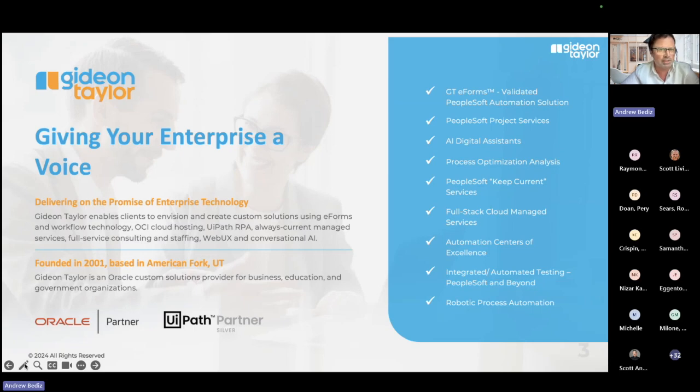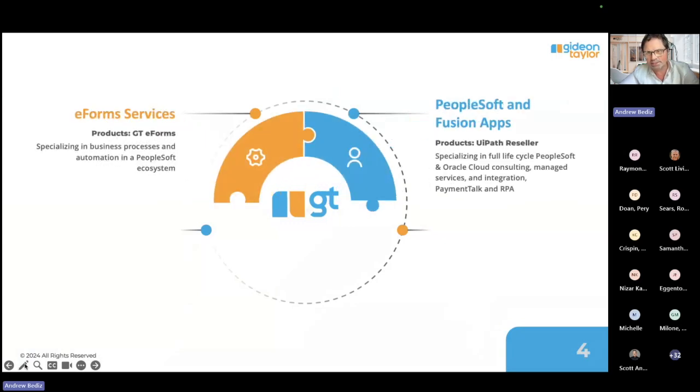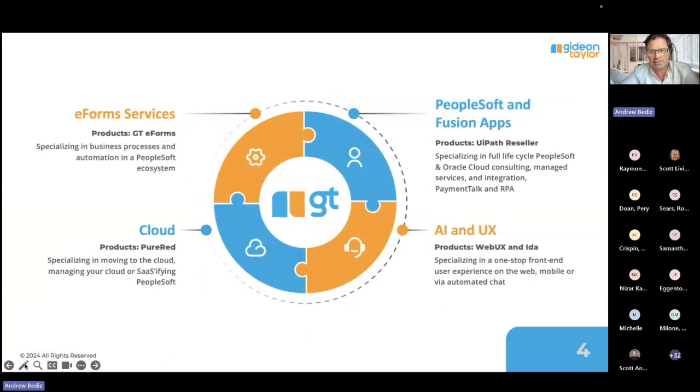And you can see there on the right some of the things we're doing. Gideon Taylor is divided up into a couple key practice areas. So just to give you a little context, I'm here in the bottom right corner. I focus on the AI and user experience stuff, but we have other practices focused on the cloud, business process automation, and eForms, Fusion apps, and PeopleSoft as well. So we all work together. And ultimately, you see the logo there, that GT logo there, but I like to think of this as your users are in the middle of that circle. And they don't need to be aware of these little puzzle pieces. They just need to say, boy, was that easy, right? That's all we're looking to get to at the end of the day.